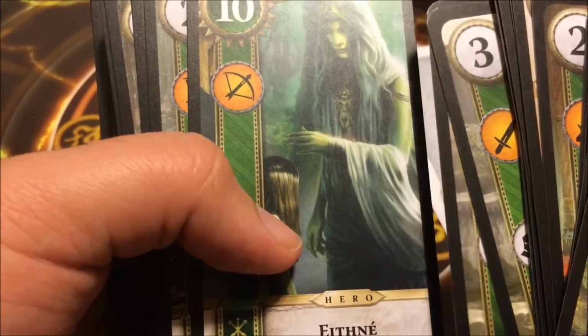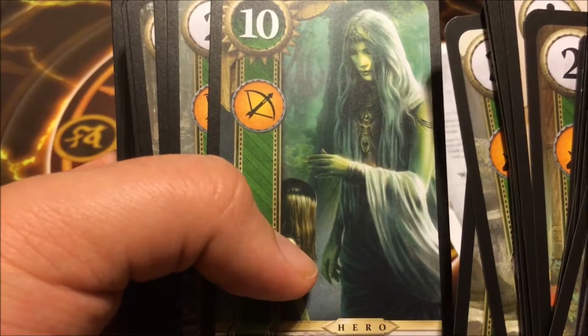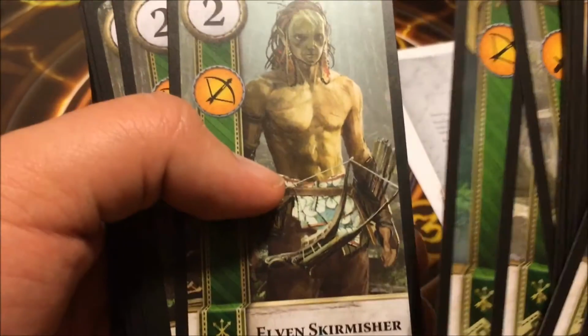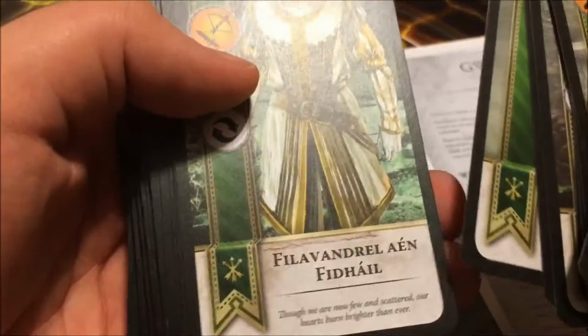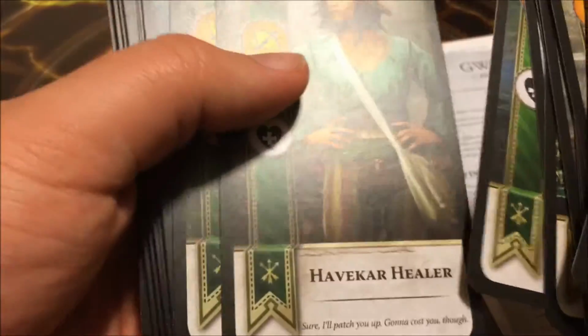She is... I forget. I'll think of it in a little bit. But here's an Elven Skirmisher, and again they have the same effect. Here's Regis. I'm not even going to try. Here's Geralt again. Here's Hevicart Healer.